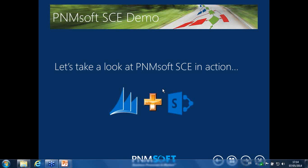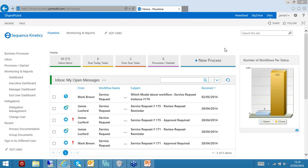Okay, so thanks for the great introduction, Ellie. Just to quickly summarize what Ellie's covered here. We have SharePoint that is widely used in many organizations, Dynamics CRM that's widely used in organizations. What we've seen is that not just with those two products, but also with other enterprise systems, they're thought of very much as compartmentalized, isolated, siloed applications. Dynamics CRM and SharePoint can be brought together using business process management, specifically Sequence Kinetics and our CRM edition.